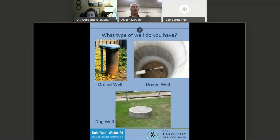These wells can be very deep. They can be anywhere from 100 feet deep to, geez, one of my neighbors has a bedrock well that's over 500 feet deep. And what you're looking at here in the drilled well photograph is the steel casing, the metal casing that's coming up out of the ground.